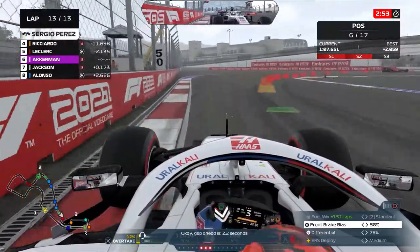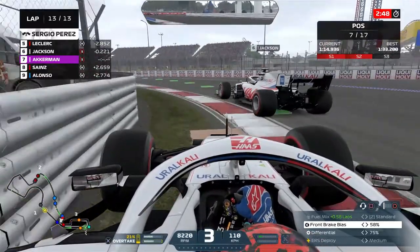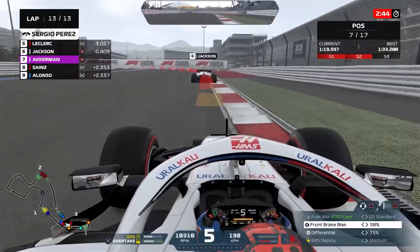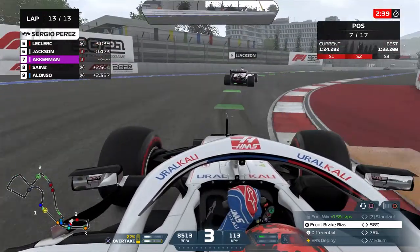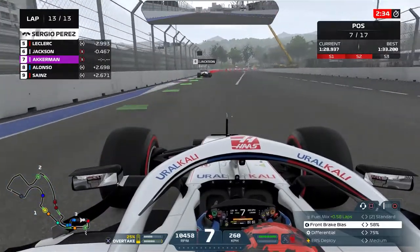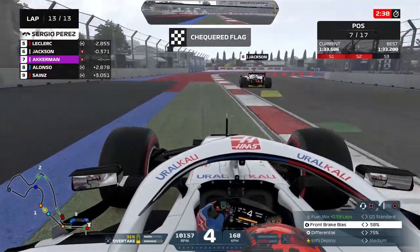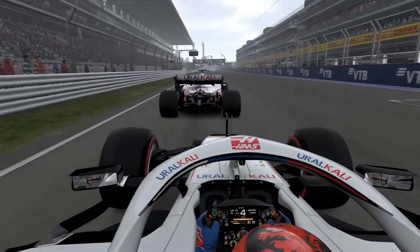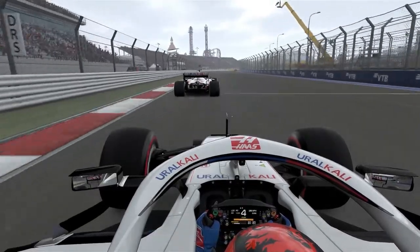Gap ahead is 2.2 seconds. Race over. Take care of the car on the way in.